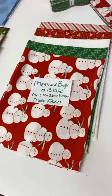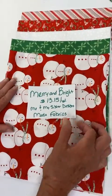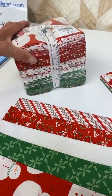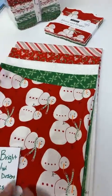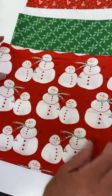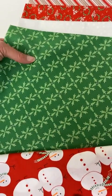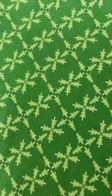Okay, and then for the more fun Christmas, we have Merry and Bright from Me and My Sister Designs from Moda Fabrics. And we had previously gotten, they never come together, the fat quarter stack and the 5-inch charms. And so now we have yardage. So we have the little snowmen. They're so cute. Snow women and children, I don't know, snow people. Okay, and then we have some of the green holly and Christmas trees. Oh, I guess they are Christmas trees. They look like holly, but it's Christmas tree shaped, well, how clever.